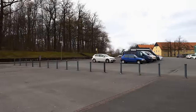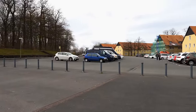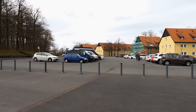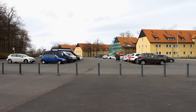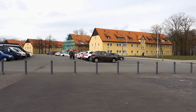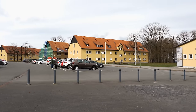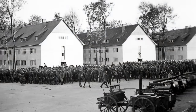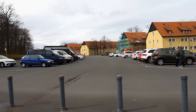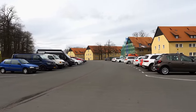So again, the SS parade ground here is going to form kind of the core of the SS area at Buchenwald. There would have been 12 barracks for the SS all around this area, in a semicircle. And the men of the SS Totenkopf Thuringen Division were responsible for guarding this camp. So you're looking at a lot of guys who were probably 20 years old or younger.